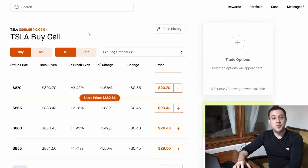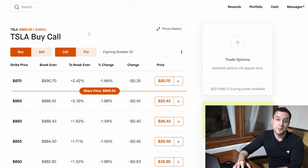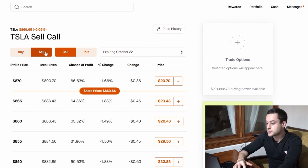All right, guys, so now I'm also going to open up a put credit spread. However, this put credit spread is just going to bet on Tesla's earnings. I just want to bet for this week, and I want to see how much money I can collect just for this week on Tesla. So we have the October 22nd right in front of us. I'm going to go sell put.